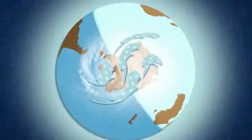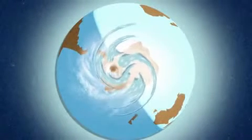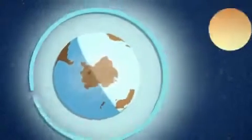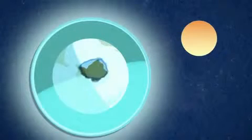The air cools. As it cools, it sinks. And as it sinks, it begins to spin. And this sets up what's called the polar vortex, stopping exchange with the outside and turning the center of Antarctica into a giant cooking pot, where all the chemistry takes place that destroys the ozone.